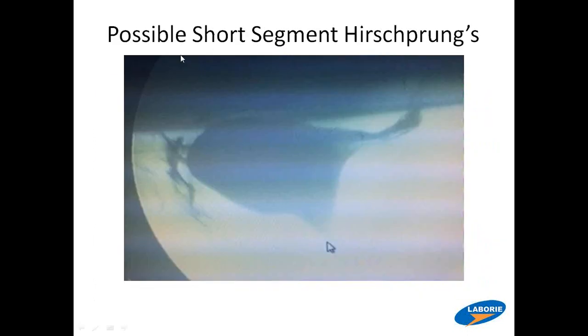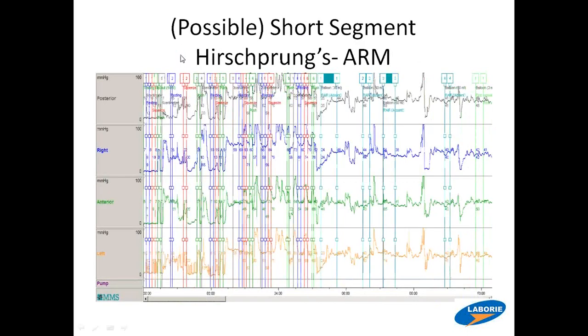Now the thing about her is, I'm sorry, I have a sensitive mouse here. I tried to get a rectal anal inhibitory reflex, and you can see in this first attempt at 30 and 40 and then 50, I did not get anything that I could call a reflex. Nothing good. And so I'm really thinking that she might have Hirschsprung's. Furthermore, we had the 25 cc balloon in there. She was not able to pass it. And her tolerable volumes were high.